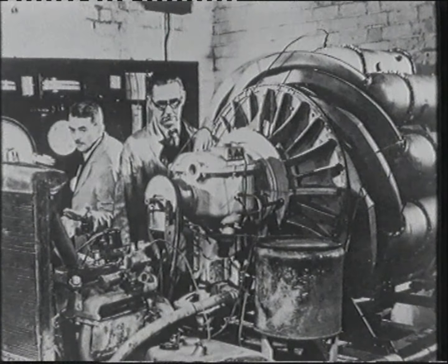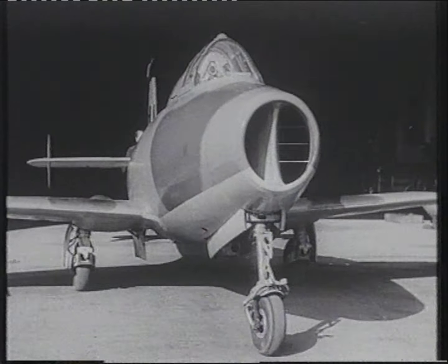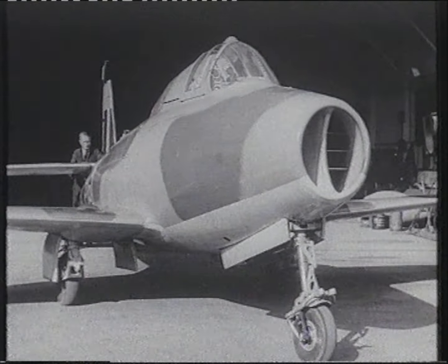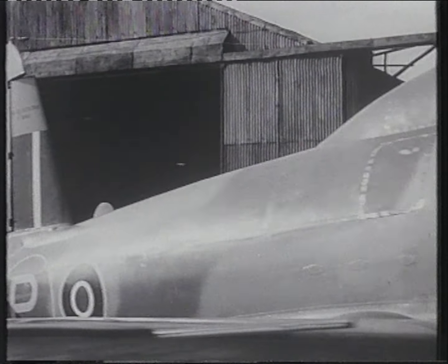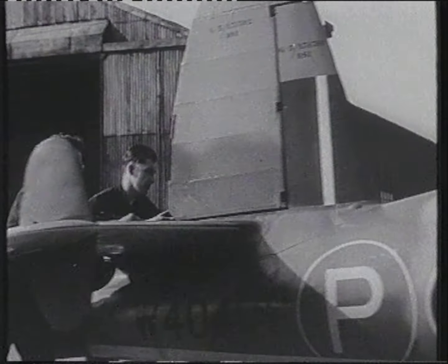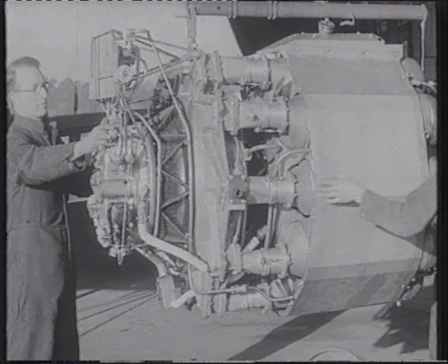Also included in the project was a company then better known in the car industry, Joseph Lucas. Lucas Gas Turbine Equipment, as it was called, forerunner of today's Lucas Engine Systems, was engaged on the design and manufacture of the fuel and combustion system.